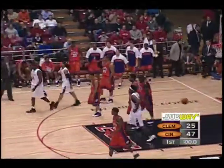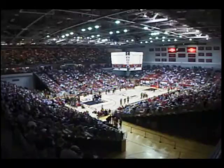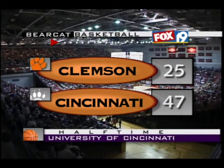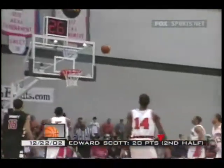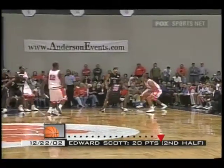He misses, but the Bearcats didn't miss much. Cincinnati 47, Clemson 25. Cincinnati has 47 points at halftime. Last year against Clemson, they only scored 51 for the game. They struggled last year scoring, and Edward Scott, young man right there with the ball, put up 20 big markers in the second half and carried his team to a victory. Cincinnati had no answer for that young man.